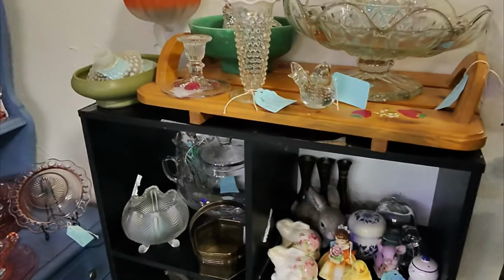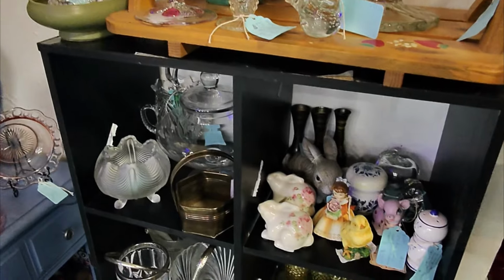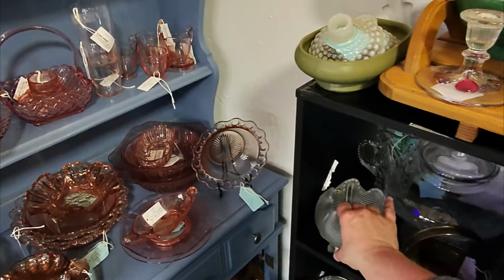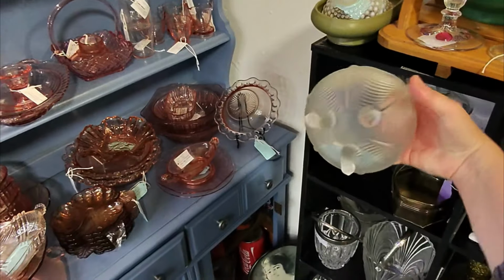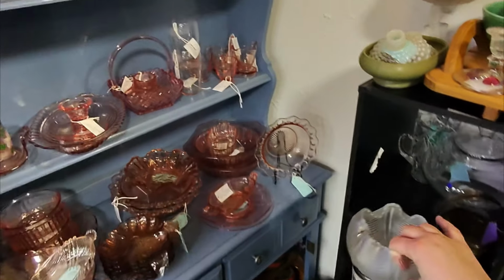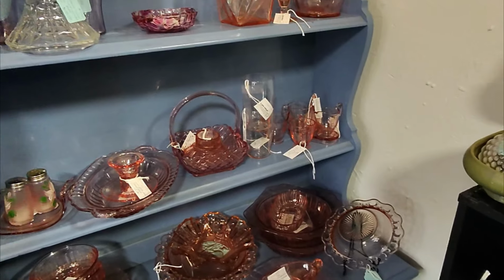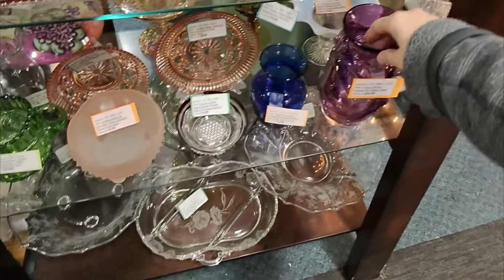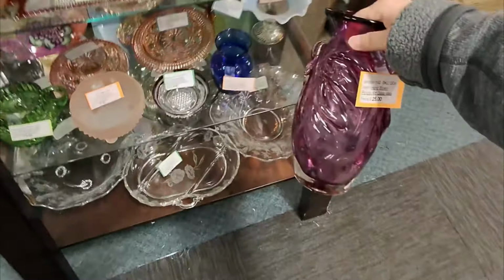All right, down here, there's a lot of Fenton here. And I don't know if it's just because I'm on the hunt right now, but I don't remember so much Fenton being here. There's a little Fenton piece. Nice little drape rose bowl with footed pedestal. And then over here, there was some pink. Down here, this was Free State, and I almost got it.